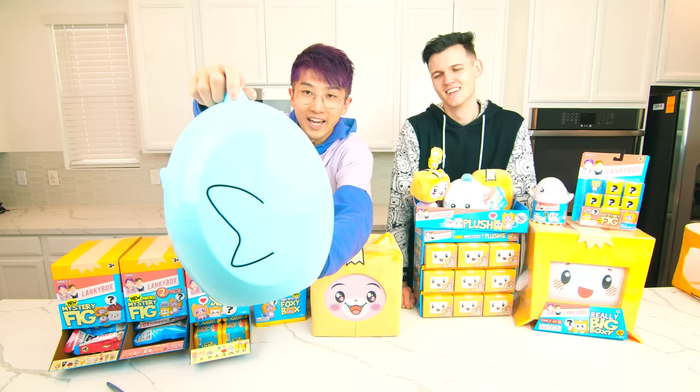Wait, what? She's invisible? Oh, Ghosty Egg was so excited, bro. She's like, open me. Ghosty says, yeah, here I am. The Ghosty Whoopee Cushion. Invisible Ghosty's gonna take the Ghosty Whoopee Cushion and put it behind Adam.